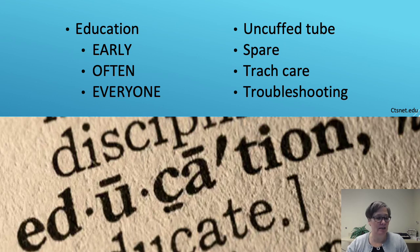All right, so in summary, we talked about early and late complications and troubleshooting issues with decannulation and the trach itself. We talked about best practices for trach care. We talked about how education of the family and the patient is critical throughout this process, oftentimes even before the trach is done, but then educating them early and often and to everyone. So the more people feel comfortable with the trach, the better things are for everybody, not only them, but also you and your staff.